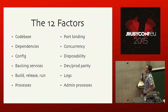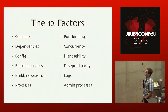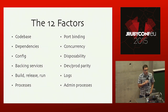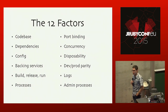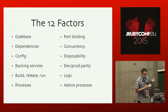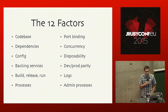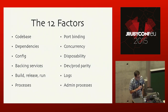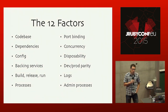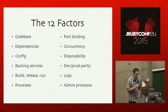Okay, so to recap: code base, you should use version control, but one version control repository per application. Your dependencies should be explicitly managed. Do not check jar files into Git. Use JBundler. Configuration should be strictly separated from your code. It should be stored in the environment, not in your Git repository. Backing services should be attachable via some URL stored in the environment.